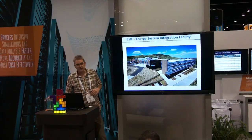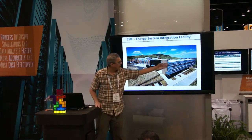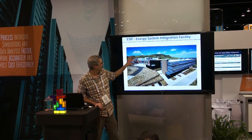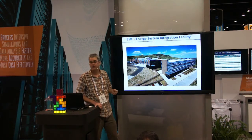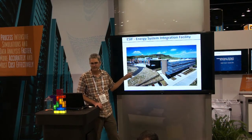So this is our brand new state-of-the-art building. This is our office space. This big black box is our data center. This is a lab space designed to do electrical work at grid scale. They had to quadruple the power to our entire campus just for this building.